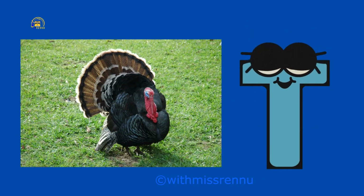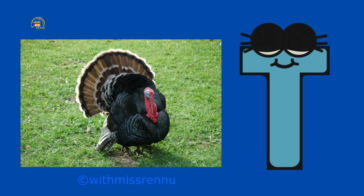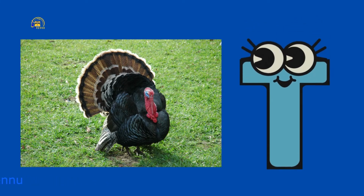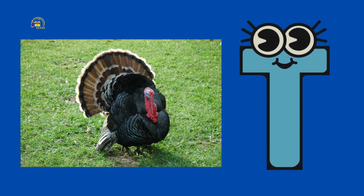This is letter T. T for turkeys. Turkeys live on farms, and turkeys are grown because we eat them during Thanksgiving. And turkeys make very strange sounds. Have you ever heard a turkey go gobble, gobble? That's because they like to wobble, wobble. Now let's learn this fun poem about the turkey.